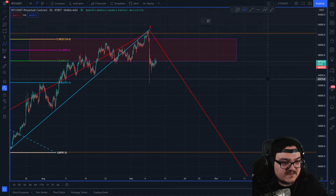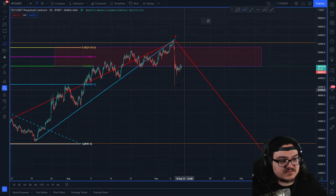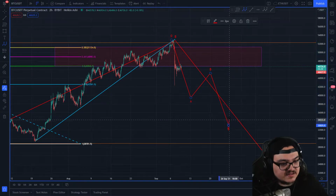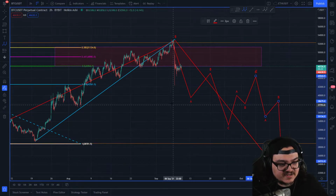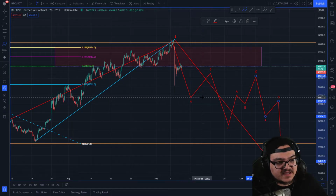But for now, I'm sticking to my guns, and I think that this is going to be a larger trend to the downside. So you're probably going to have something like an A here, B here, a C here, then another A, B, C to pull back, and then a continuation to the further target. This is just a basic drawing. Right now we are working on the bigger A.